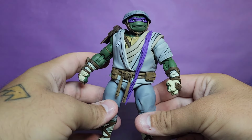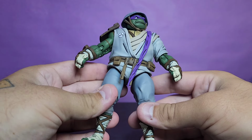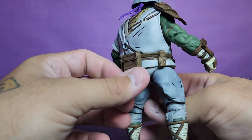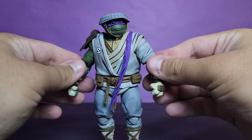Next up, we have the main man himself, Donatello. And I gotta say, I like this design for him. I think he looks the most unique. The other ones just kind of look like armored turtles, whereas he kind of has a gi going on, and he looks cool. He's got a light-colored carapace, though, which is kind of interesting. So, I only have one really big problem with this guy, and the rest of it's pretty damn good.